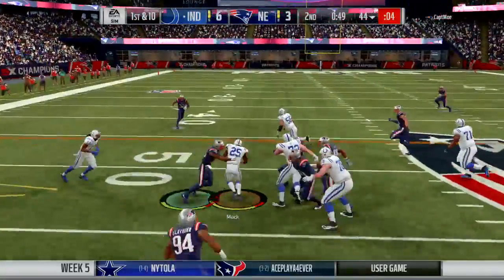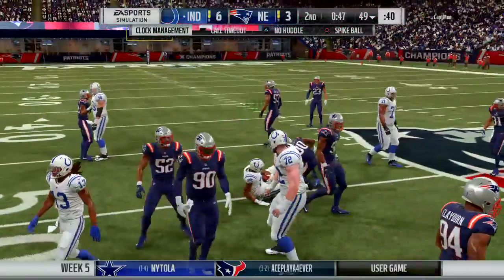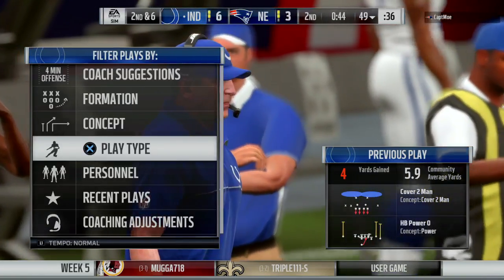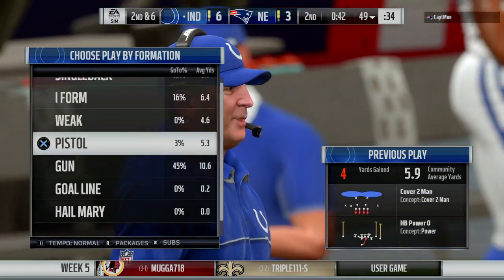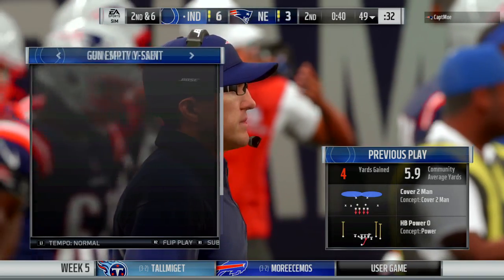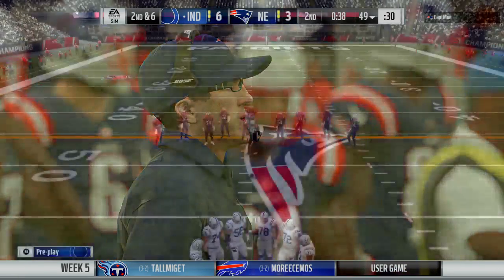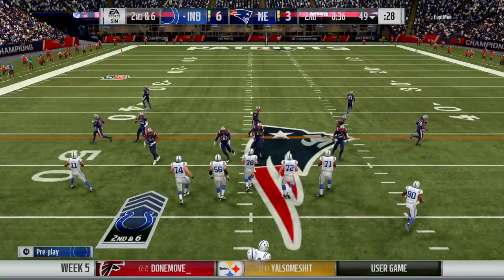A run by Mack to start the drive. And he'll be taken down just shy of midfield. Call it a gain of 4 on 1st, and that'll make it 2nd down. Tough running there. That's a hard-earned 4 yards. Yeah, those are the unsung kind of runs. They don't fill up the stat sheet, but they do set you up in good position on 2nd down.